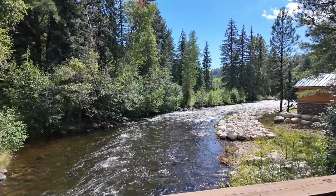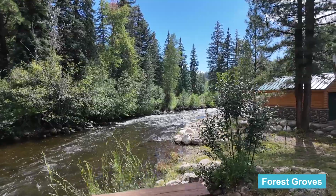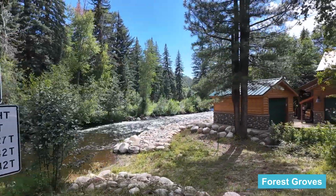Something else that's really cool about this subdivision is they have a little island that is accessed by everyone. There's a little trail that goes to it, and you've got this area right off of the river that everybody can access as well. A few other things about this neighborhood.